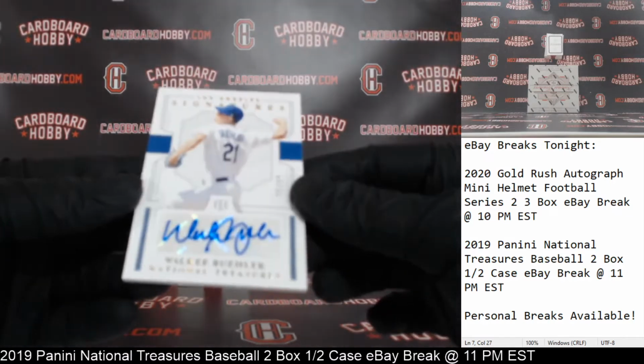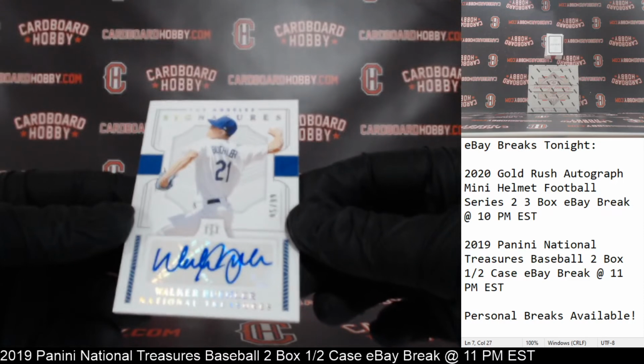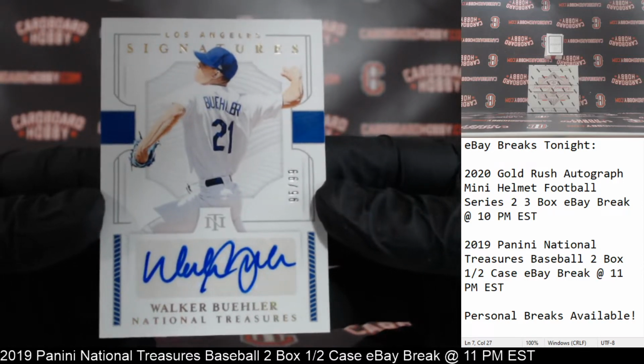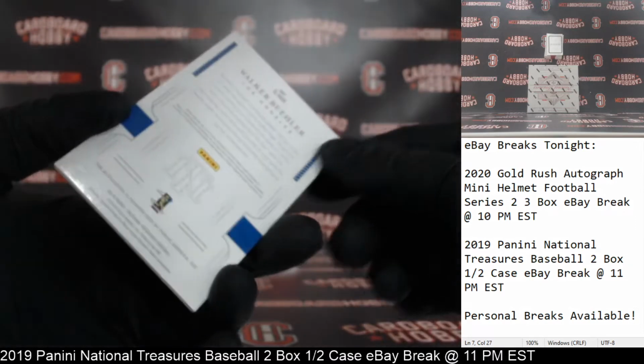We've got a Walker Buehler, 95 out of 99, for the Dodgers, signatures. Real nice Walker Buehler. Dodgers, very nice hit there.